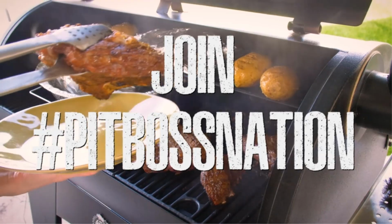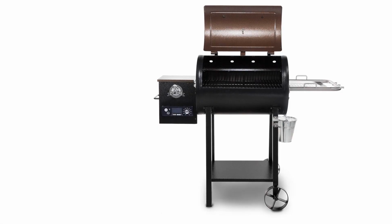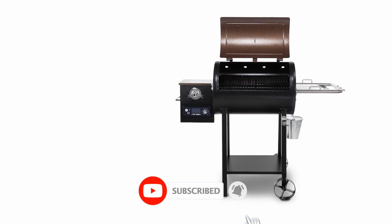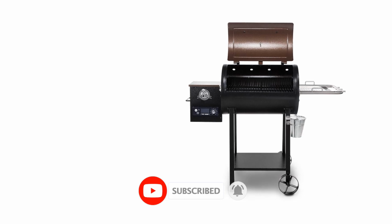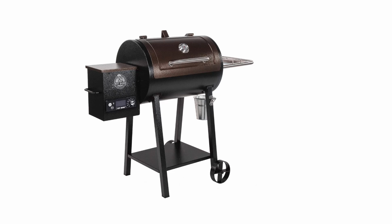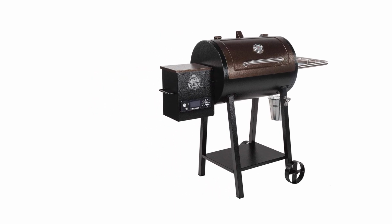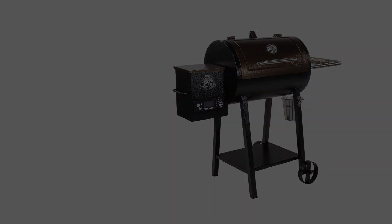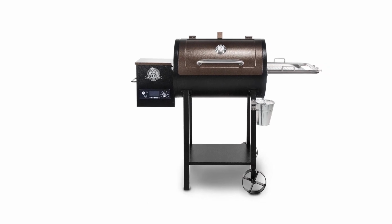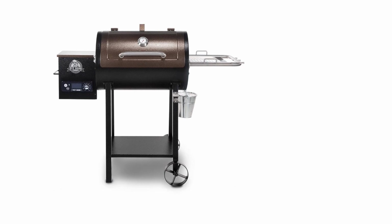Easy digital control with LED display. Versatile cooking for various foods. Durable stainless steel construction. Removable upper cooking rack for extra space. Fan-forced convection for even cooking. 5-pound hopper capacity for extended use. Two-tone black and mahogany finish for style. Environmentally friendly with fewer emissions. Precise temperature control for perfect results. Quick ignition and consistent heat distribution.